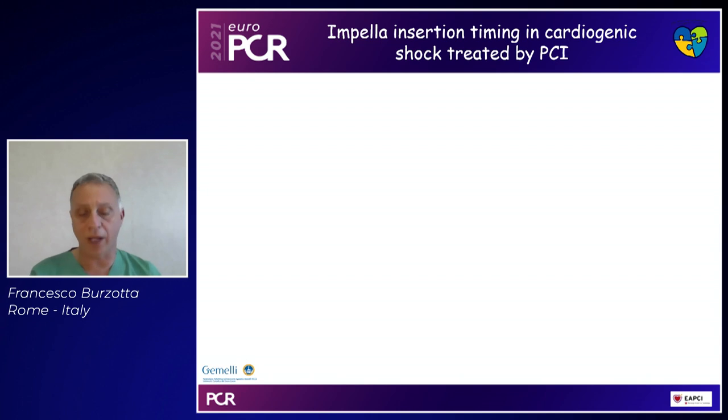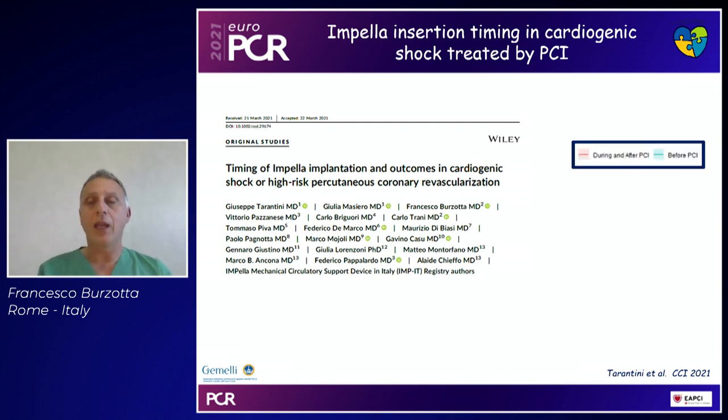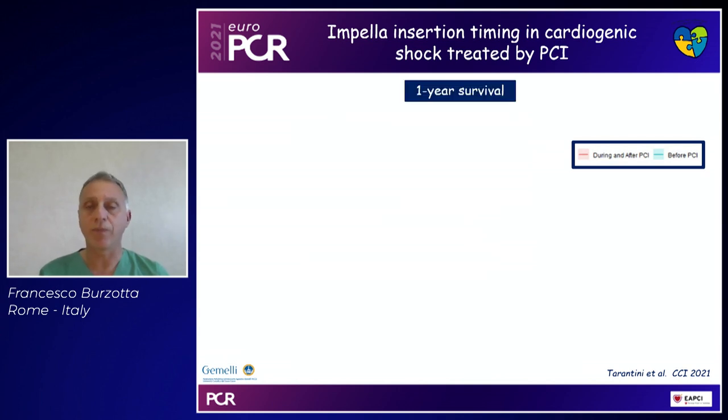Giuseppe Tarantini, our friend, was responsible for this analysis, and the publication is just appearing in Catheterization this year. And again, the patients have been split between those in whom the implantation was performed electively before PCI and those with bailout during or after PCI initiation.